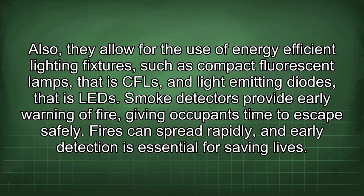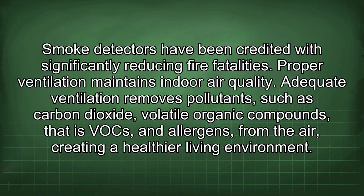Smoke detectors provide early warning of fire, giving occupants time to escape safely. Fires can spread rapidly, and early detection is essential for saving lives. Smoke detectors have been credited with significantly reducing fire fatalities.